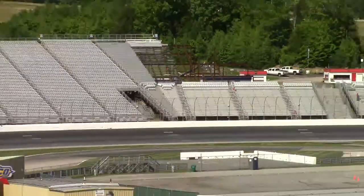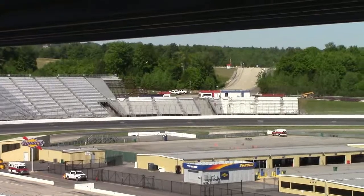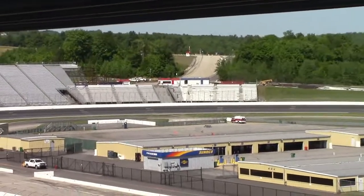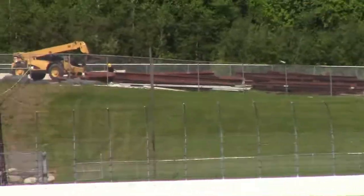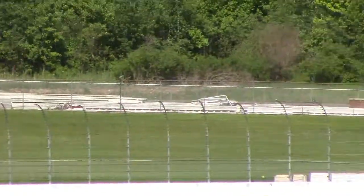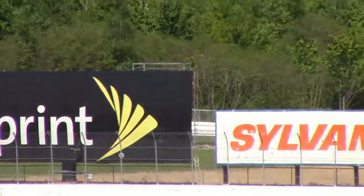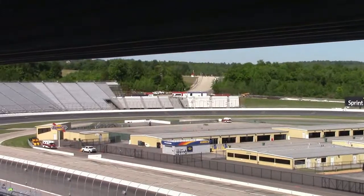The Laconia grandstands. We showed you this last time we were here for the Legends, which, by the way, we're going to have something to talk about in the Legends in a second. If you look over on the hill, you see a truck, and that's all the pieces of metal that have been removed from Laconia grandstands.